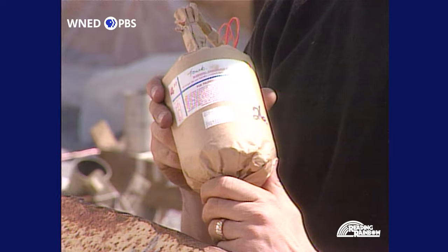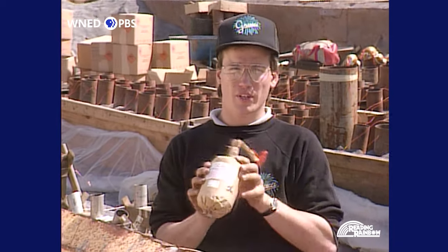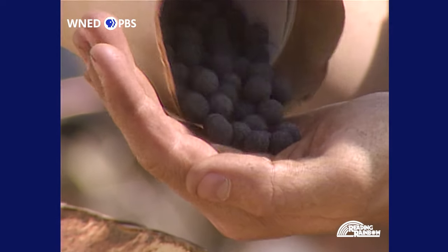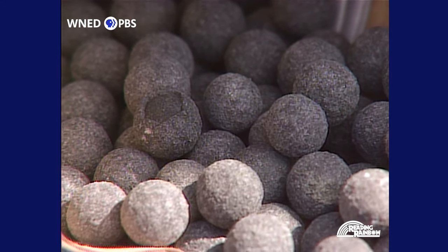If you've ever wondered what a firework is made out of, let me show you. This is one of the many fireworks that we're using on the barges. This firework is made with a cardboard hand-rolled casing. And the casing is filled with small balls that we call stars. The stars are the magic of the fireworks. The stars are chemically made to produce different colors and different patterns. They're very light, they're very soft, and they're round, as you can see.